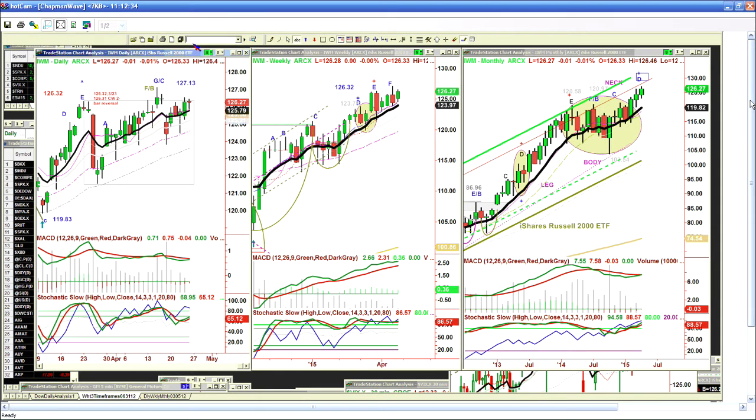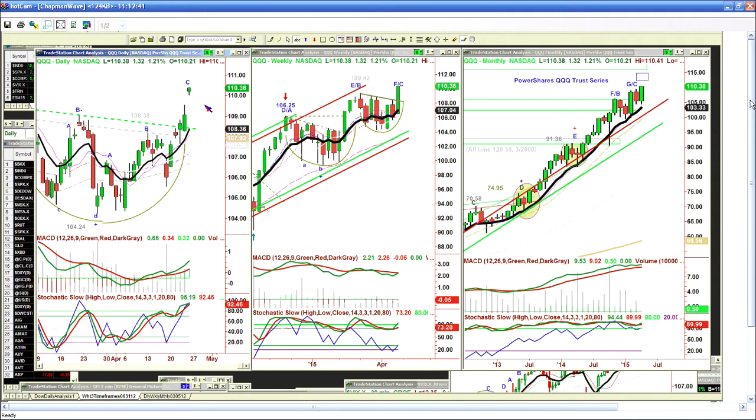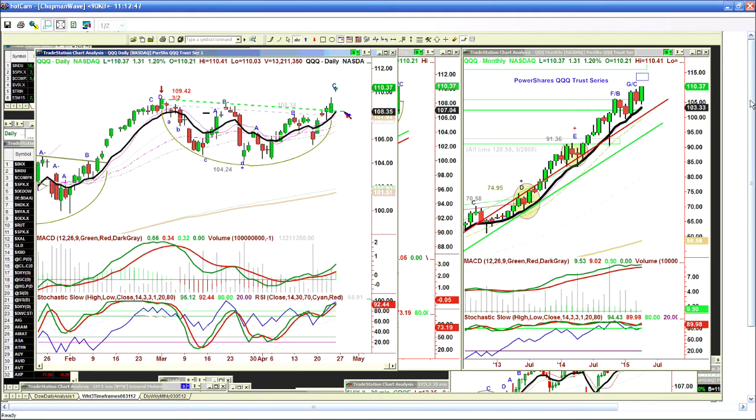Now, I'm going to show a couple of other things just now, but let me go to the QQQs again. Just wanted to mention that break in the cup formation is a Chapman wave cup and ladle breakout, which says that you invariably will go to a leg D, maybe even an E, but at that point, when you get your sell signal, you come back and you retest the lip, which would be at 109.42. It's at 110.39 right now. A couple of things. We've got the New York Stock Exchange, absolutely.